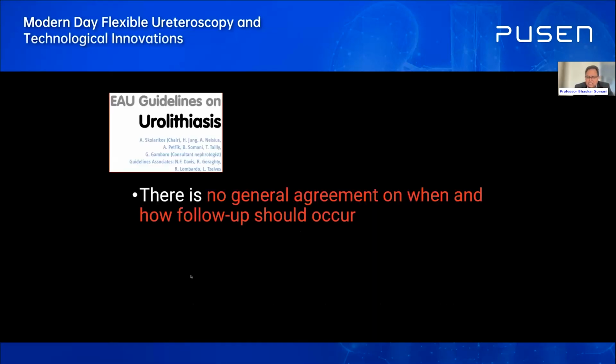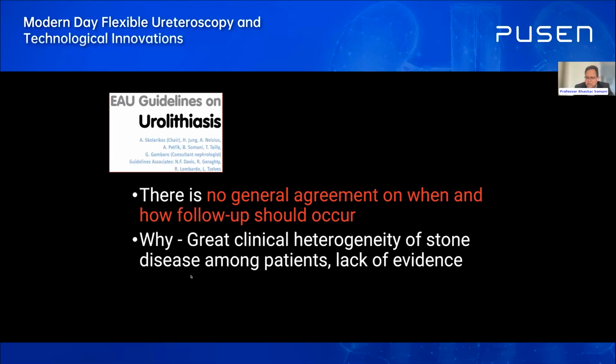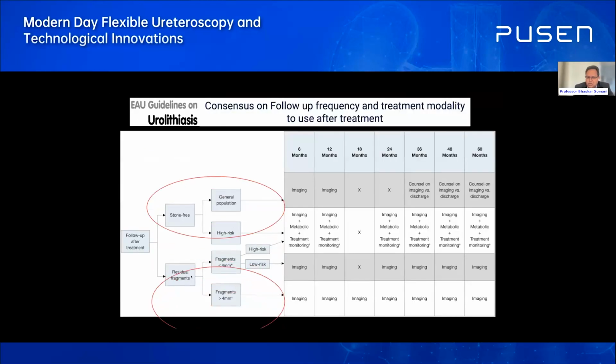What about guidelines? Initially, till 2-3 years ago, there was no consensus on follow-up, and we didn't know, and that's why we looked into it, because there was a lack of evidence. And now we've got a follow-up protocol, if you're not aware, from this year, about what protocol in terms of imaging and in terms of metabolic treatment we should use for patients, and at what frequency, depending on their risk strategy.